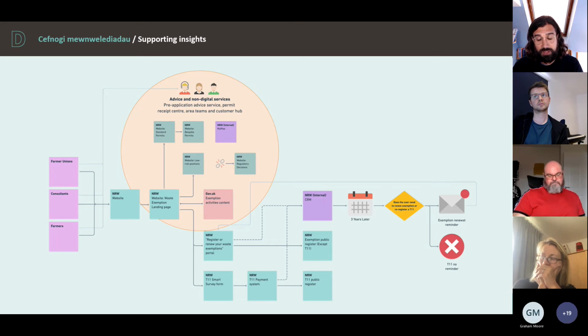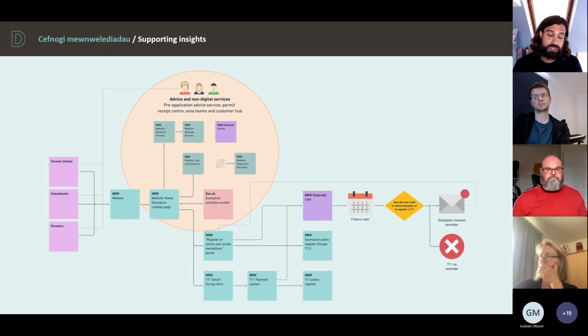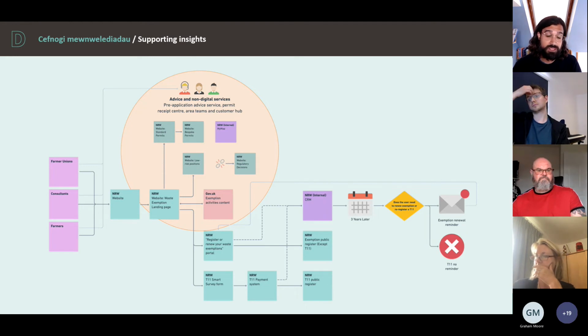But what we also found was that because exemptions sat in this hierarchy with permits, and also we did explore regulatory decisions and discovered another thing called low risk positions, which are very similar to regulatory decisions, it's quite a burden for users to figure out where their activity sits. And so they reach out for supporting services such as the customer hub. They use the pre-application advice service, which is primarily set up to gain advice for permits. However, people do use it to ask questions about their activities that end up being exemptions. They contact the area teams directly if they know them from previous encounters, or a friend of a friend knows a number. One area team leader says that sometimes his actual work number gets passed on, so they'll contact him directly to ask questions.